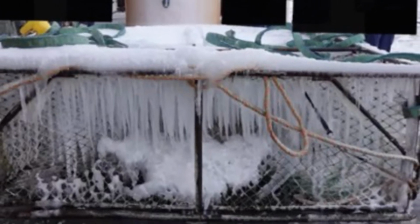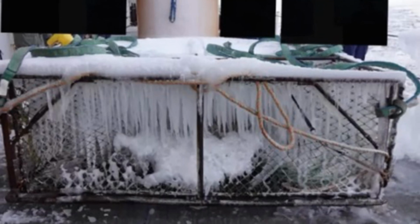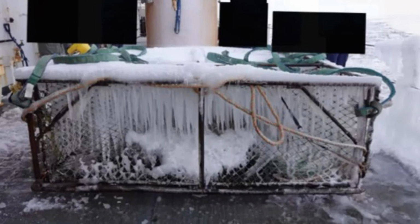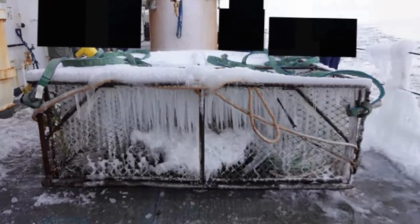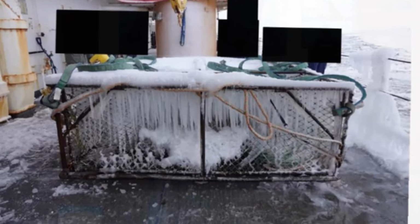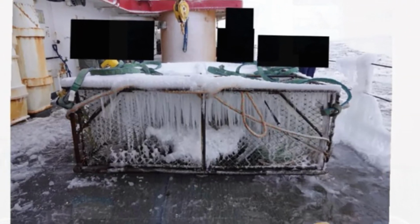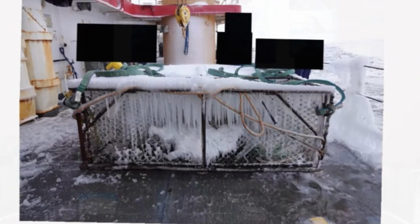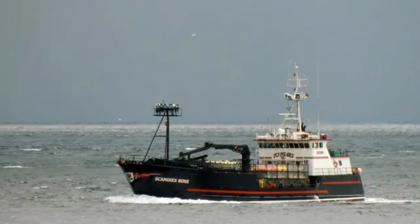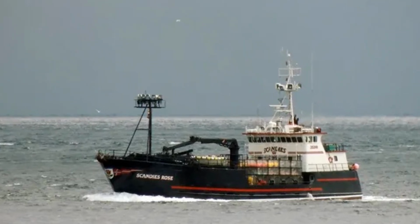The experiments showed that in certain situations, a single crab trap could accumulate more than its own weight in ice. Ice accumulation thickness could be a rough indicator of weight gain, and covering a pot or stack of pots with a tarpaulin prevents ice accumulation on the pot. It is our hope that these findings inform industry and policymakers to the decisions to prevent future casualties as a result of accumulated icing.